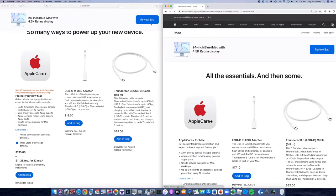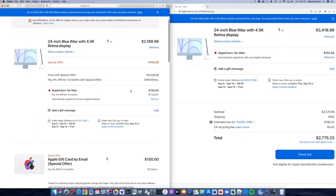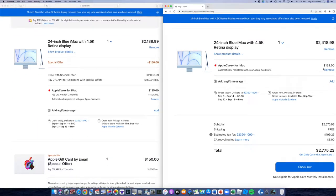Let's review the bag. So here's the other thing. The education site is currently running a special offer of a $150 gift card with any applicable product from Apple, right? So we will be receiving that here. On the veteran site, you can't redeem that because it's not being offered.